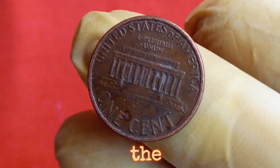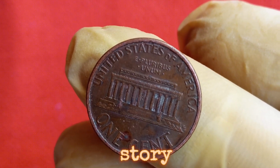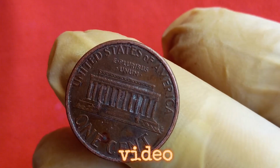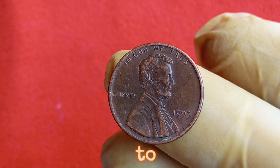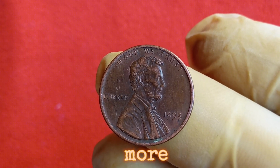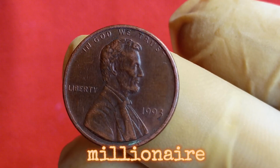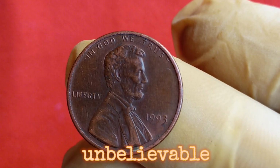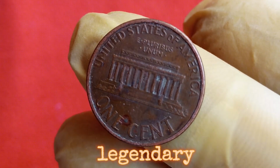Because we're talking about the 1993 Lincoln penny, a small coin with a huge story. Stick around until the end of the video, because you might just have a penny sitting in your house right now that could be worth up to $585,344 or even more. That's right, just 1 cent could turn you into half a millionaire. Sounds unbelievable? Let's dive into the incredible history, errors, and market value behind this legendary coin.